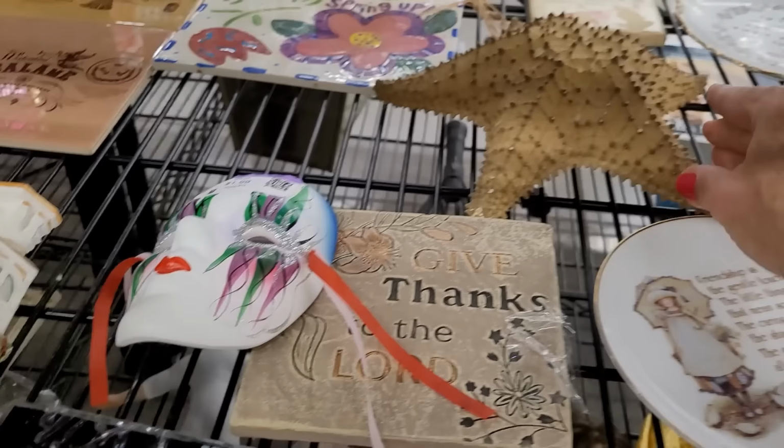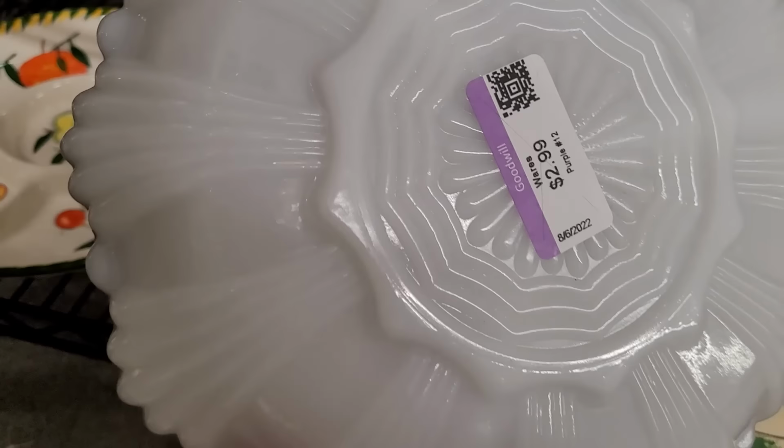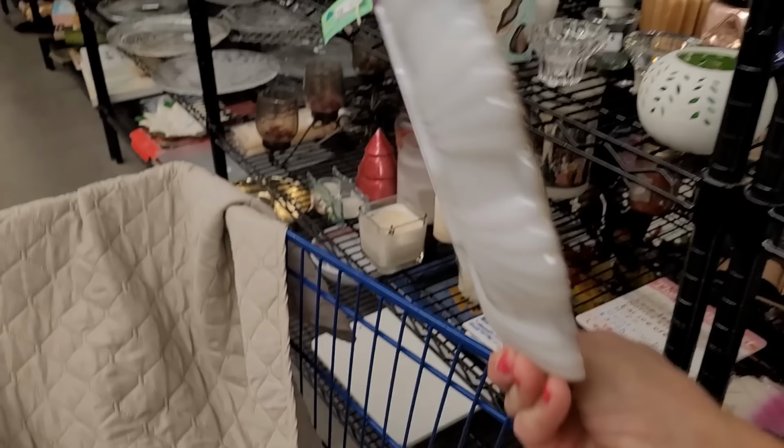Some milk glass, lots of dolls down here, some frames. Oh, look at this. This is a gorgeous vintage divided tray. It's $3. Milk glass with some gold trim. This would look absolutely gorgeous for the holidays with some green and red glass ornaments in it.